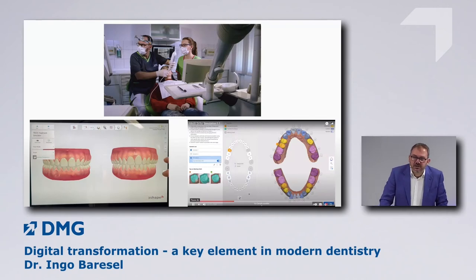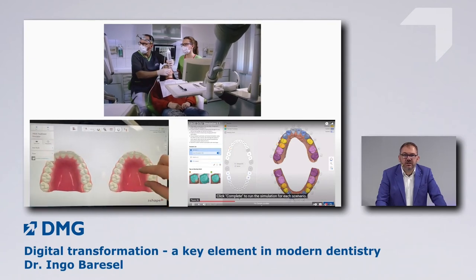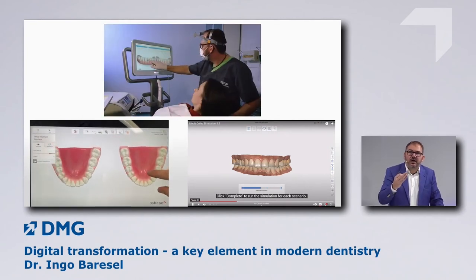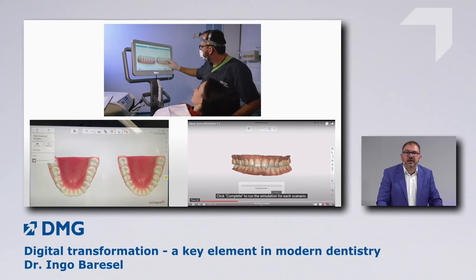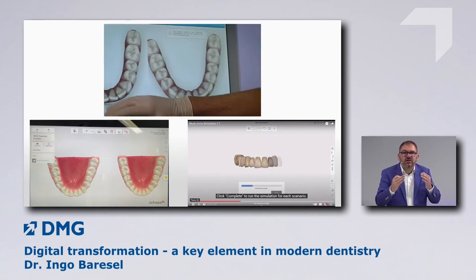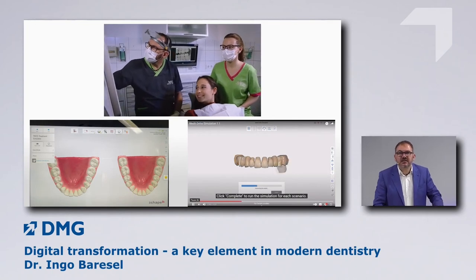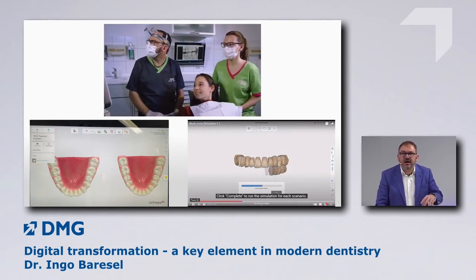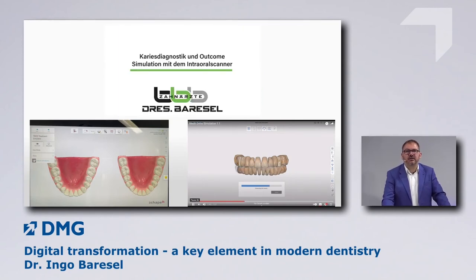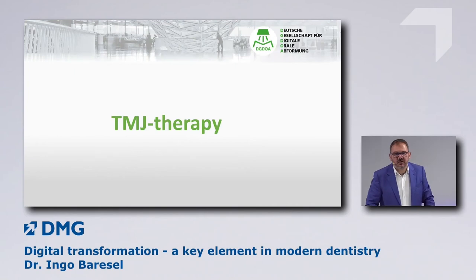And you have another advantage with digital workflows. You can show the patient before doing the aligner therapy how the result will look. So again, different options on different scanners, but the same result. You can show the patient what he gets. And again, seeing is believing. If the patient can see how he looks afterwards, he will for sure say, okay, doctor, let's do this. I want to have this. And this is not possible with analog therapy.